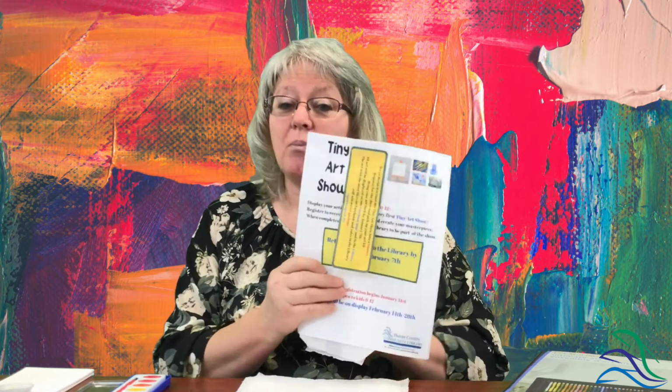So those of you who've been following, we've been doing some art projects all along. We've been doing some doodling and some sketching and some drawing. Well, all that was to lead up to our tiny art show. So we are planning a tiny art show. It's going to be on display here at the library February 14th through the 28th. You can start stopping in to pick up your kits while they last on January 31st, okay?